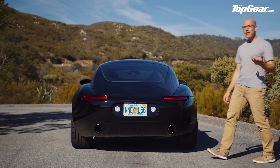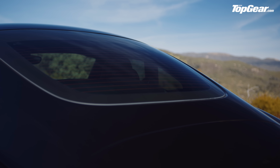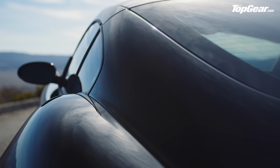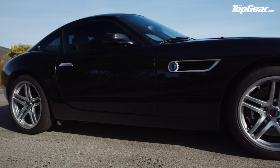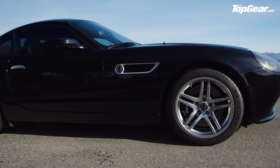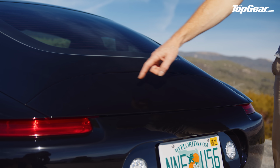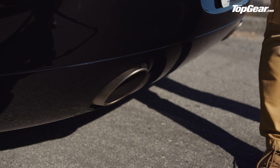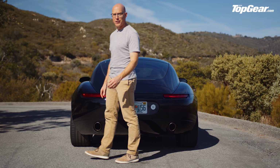In fact, outwardly, the only thing that is carried over is the glass, yes, including this rear window, which looks entirely bespoke. What is bespoke, though, are all the body panels. Everything is carbon fibre, including this little, very well integrated rear spoiler. Down here, 3D printed tailpipes. In fact, there are over 100 3D printed components on the car.